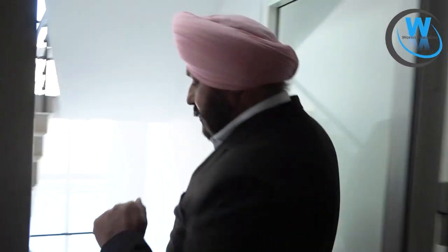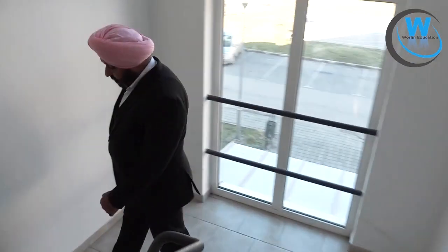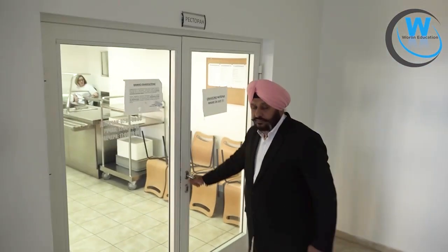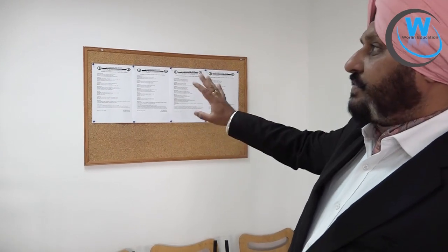Simply now we'll go downstairs, we'll go to the dining area there. This is the dining area. Here is the board, the menu is displayed over here. Whatever is to be served, at what time, date-wise, day-wise, all the meals, breakfast, lunch, dinner, what is to be served here, it is displayed here on the notice board.